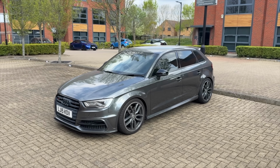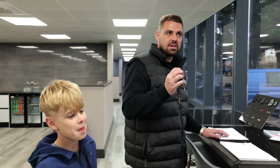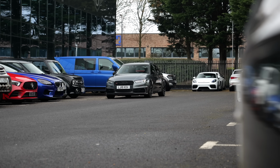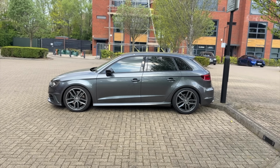And so that would have been with the original wheels, but obviously I then bumped into him, Kai flagged him down, bumped into him, got chatting to him. Let me just quickly tell you the story of how this car came about. Me and my boy Kai were with my missus getting a baby scan done, and while she was getting the scan done, me and Kai were out the front looking at cars.